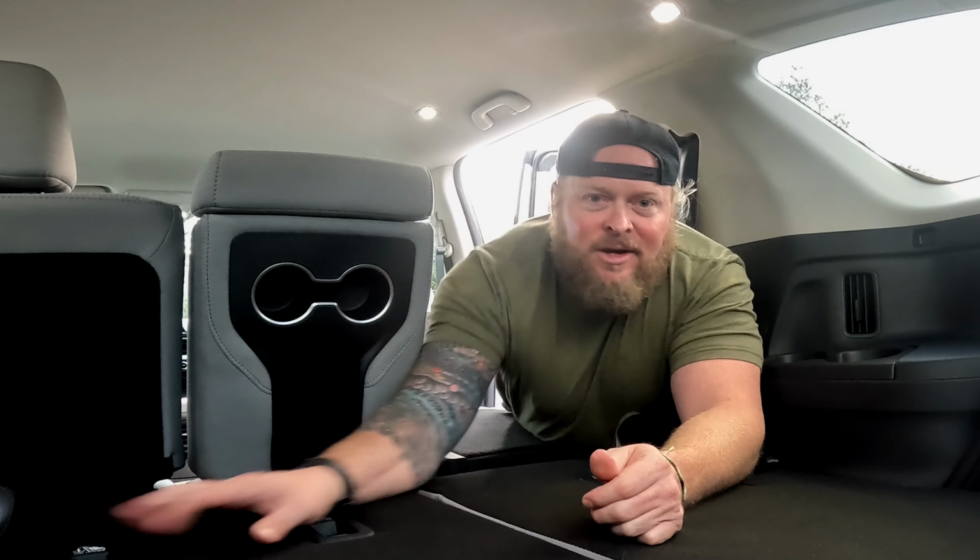You're going to have to climb trim levels to get that as well. But just know that those are features that are available depending on the trim level that you're on. But I will point out you do have all your tethers and your anchors in case you need to put car seats in the very back end of the car.